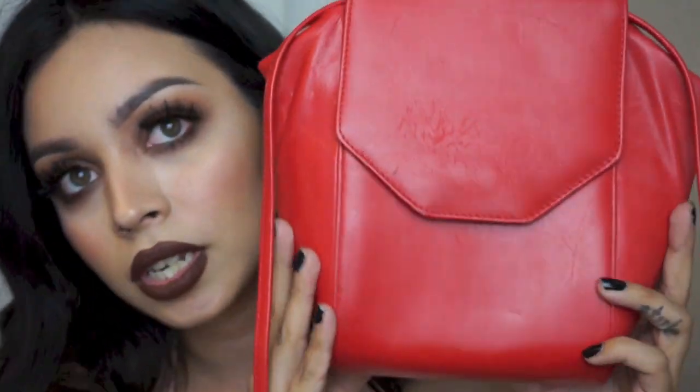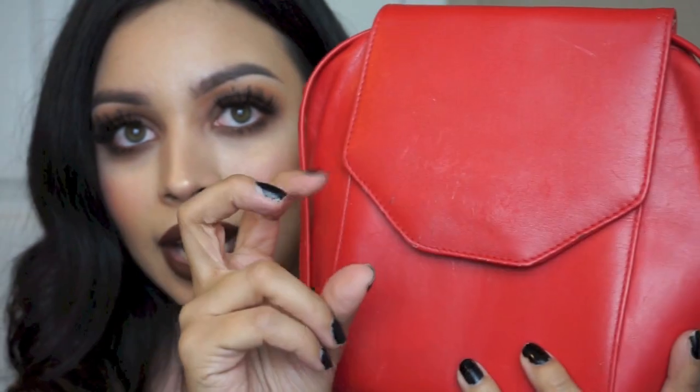$6.98. I found another red bag, which I wasn't gonna get, but then I started thinking of ideas, like adding a red rose patch because I know where they sell them and stuff like that. So I was thinking of customizing it a little bit more, but it's this little purse and I think it's so cute. I really like the shape and it's a red leather, whatever.